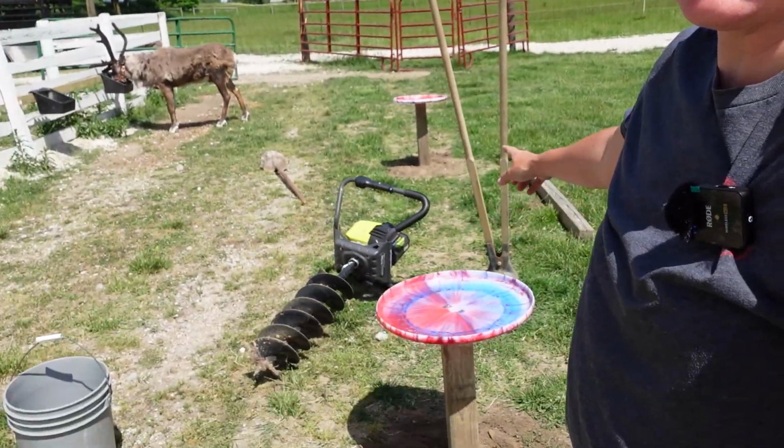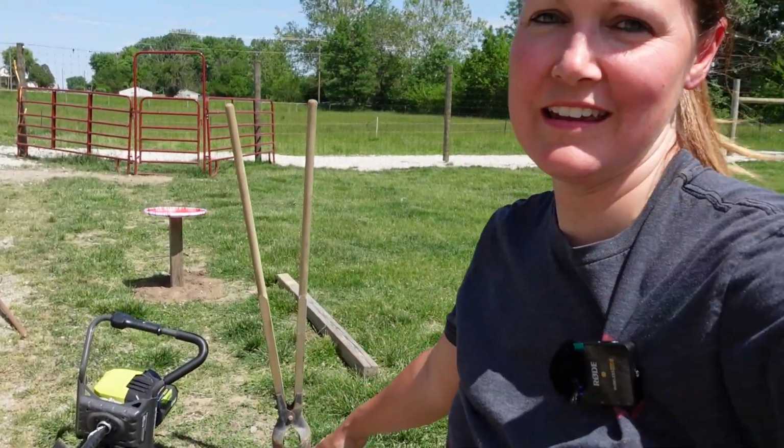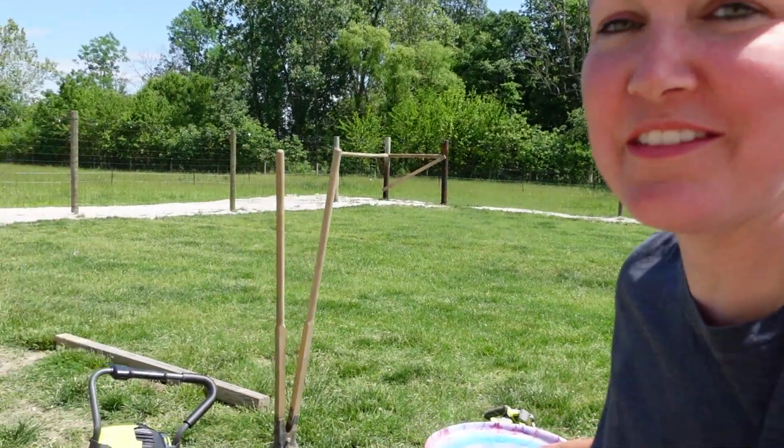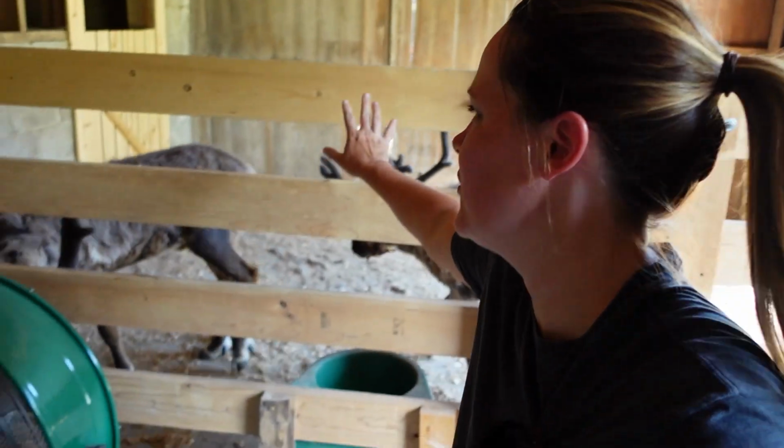All right, so we've got these both installed, and we're actually gonna give them a little treat now. And then we'll take you along to do our evening chores here in a little while as well. But right now we'll just see how they like it. So I'm here in the barn right now. This is their stall that they're both sharing right now.